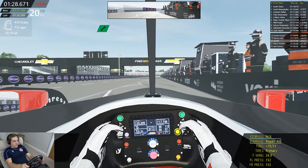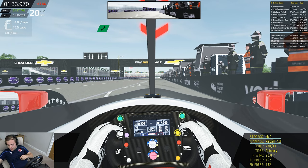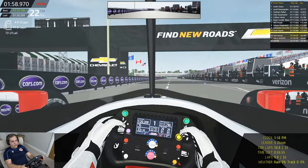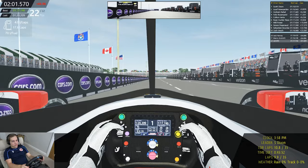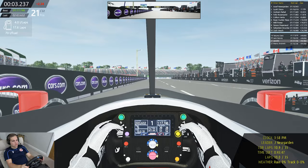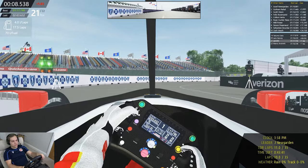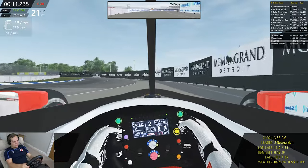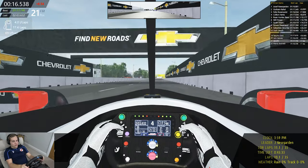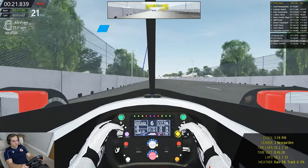Alright, first pit stop's coming way earlier than what it should be because we've got some damage to fix, but... Oh man, screwed up again. Just can't go a lap down. Cannot go a lap down. Come on, get me out. There's the leaders. Is that the leader? I think that's actually... Never mind.